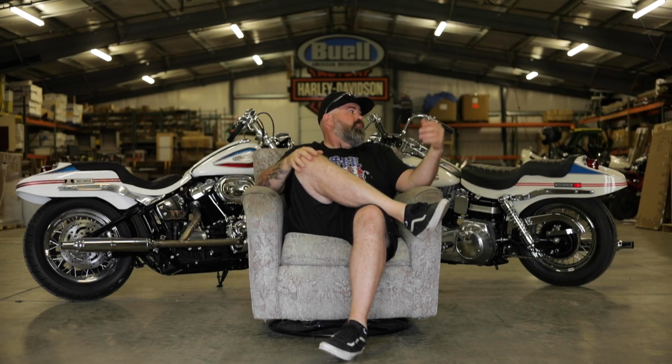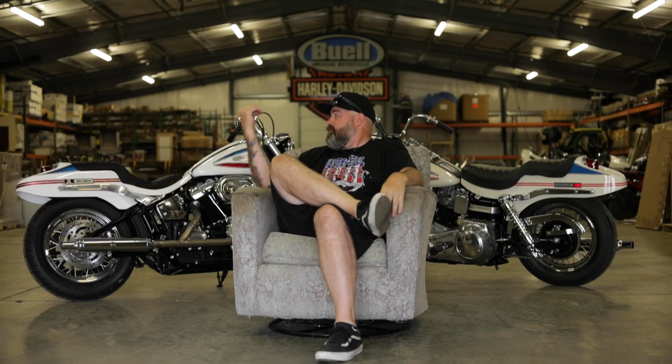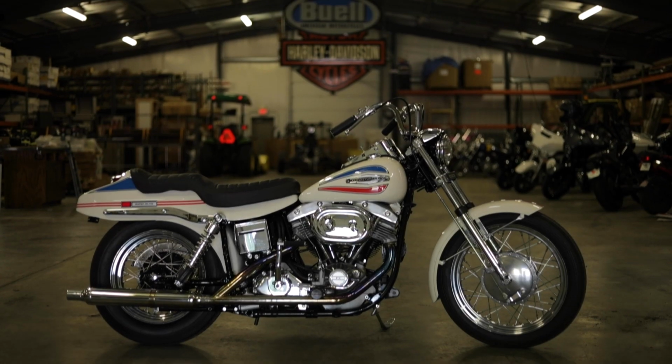To my right, we've got a 2021 Softail, and to my left, this is a 1971 FX Super Glide. Now, working with Jimmy and Joe Entman here at J&L Harley Davidson, hatched a plan to commemorate the 50th anniversary of the iconic Super Glide using a 2021 Softail and kind of pay tribute to that 50th anniversary.